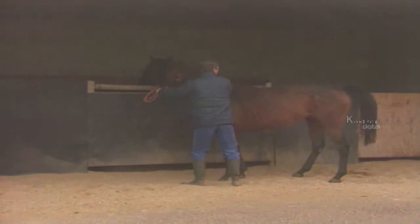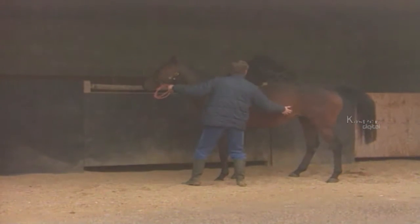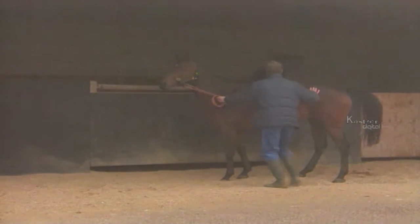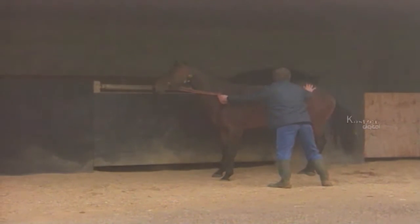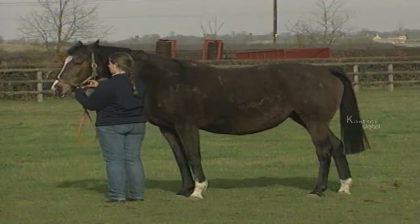When the mares start arriving at the stud, most are in the final stages of pregnancy and are taken straight to the foaling unit. Nature has equipped the mare to conceive shortly after she's given birth. In the wild, she would need to produce a foal every year to maintain herd numbers.